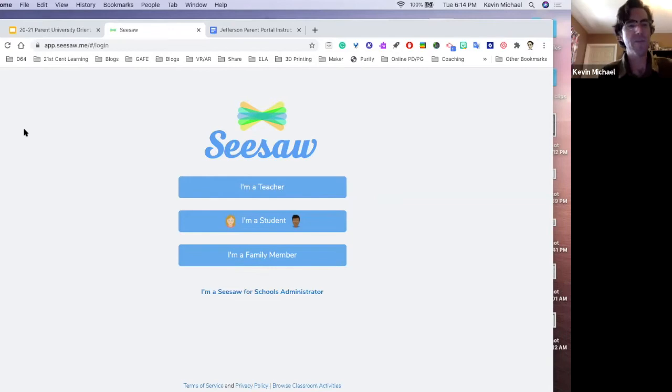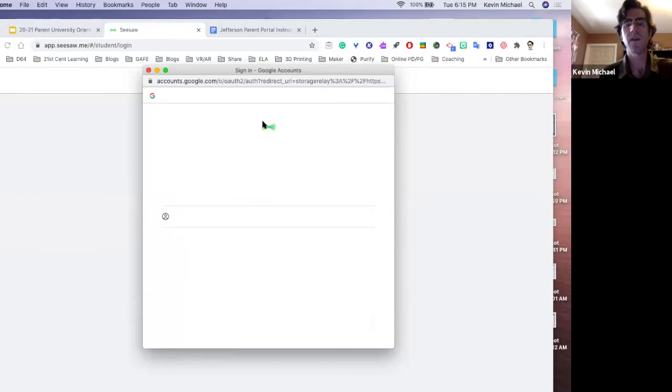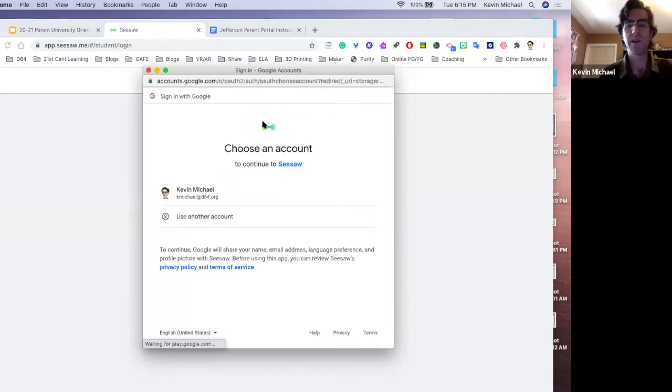So I think everybody sees my Seesaw screen, and if I click on I'm a student, you should now see student sign in. And I'm going to click one more time on this sign in with Google button. Again, remember, I'm not typing an email address. I'm not typing in a password here. I'm just clicking sign in with Google. Now I have a pop-up window on my screen. Does everybody see that pop-up window that says choose an account?